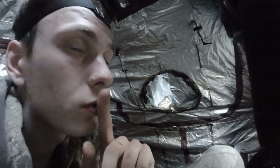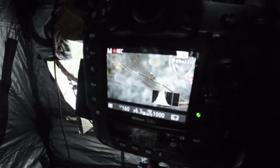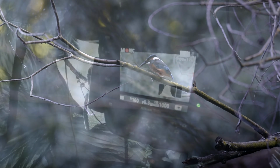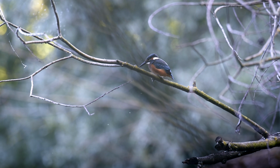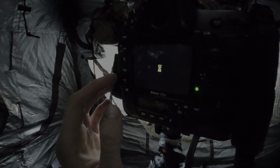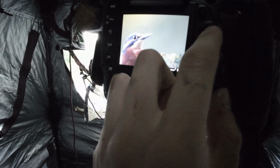He's here, sitting in front of me. He's waiting for a fish, and he will probably jump into the water any moment now. See? And after he jumped into the water, he flew up and sat on a branch just in front of me, and I was able to get this one single shot.